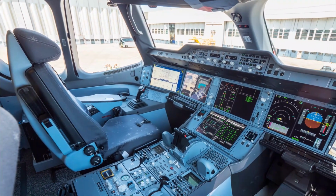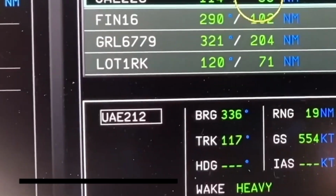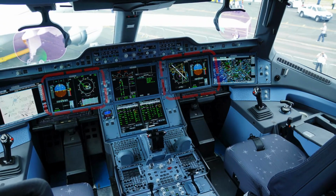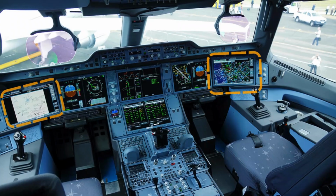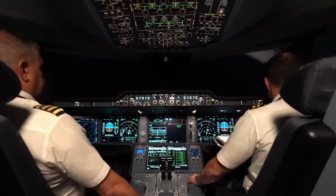Now, about those screens. The A350-1000 cockpit boasts a dazzling 15-inch liquid crystal display. This new 6-screen setup includes 2 main screens mounted one above the other, with one just above the push lever. These screens are like a pilot's dream canvas, displaying all the flight and system information needed for modern air travel.